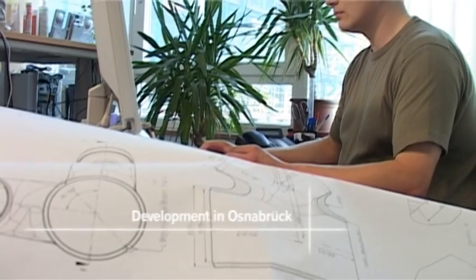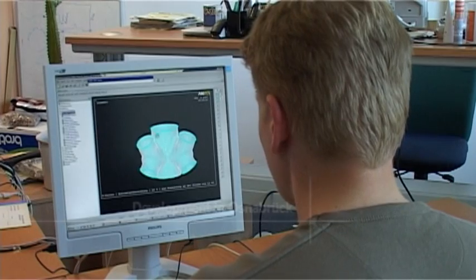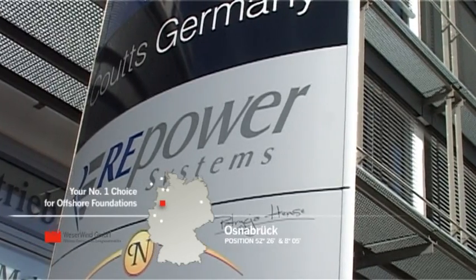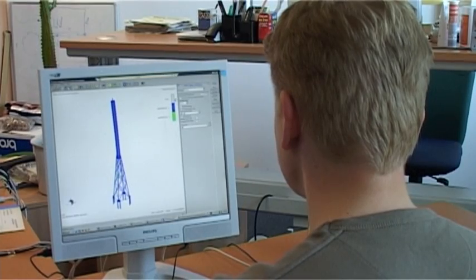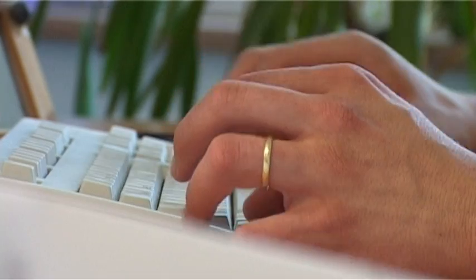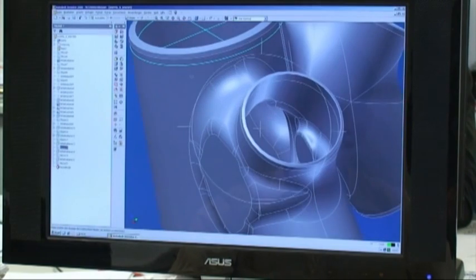In cooperation with the plant manufacturer Repower Systems AG Osnabrück, the experts of WeserWind GmbH Offshore Construction GmbH, using computer-based scientific algorithms, developed the basic design of the structure, which is capable of meeting the enormous requirements at sea. Computer-aided, the construction also is optimized regarding the material used.